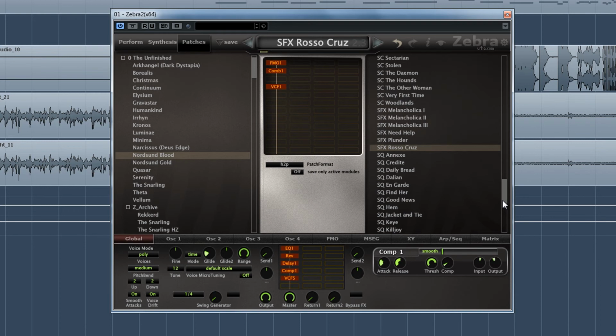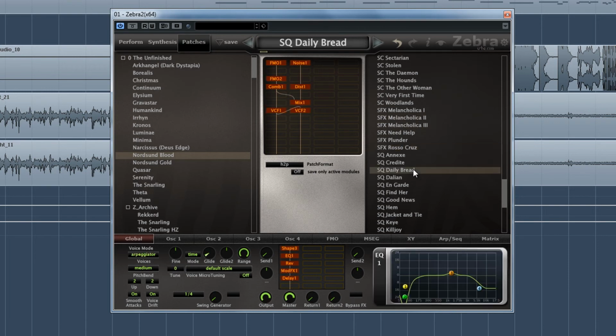I mean, essentially, the difference between an SFX patch and a soundscape for me is that the SFXs work best if you just play them for a short period, whereas obviously the soundscapes are to be, you hit the key and off it goes for as long as you like.